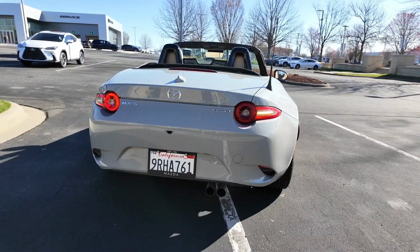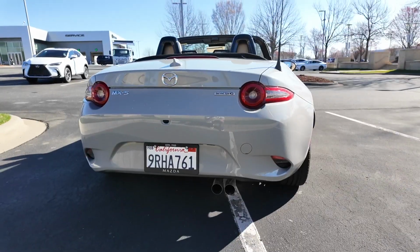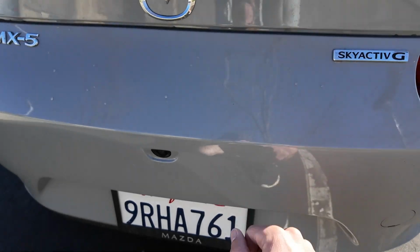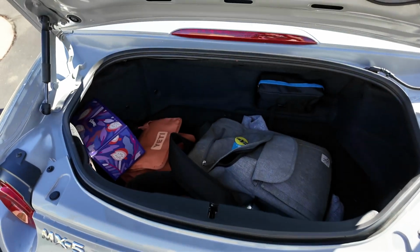Now this also has LEDs for the lighting in back. There is a backup camera, and then the dual exhaust is on that passenger side. Now, in order to gain access to the trunk, you can use the button on the key fob or this hidden button over on the right side to release it.